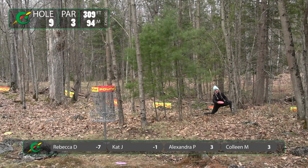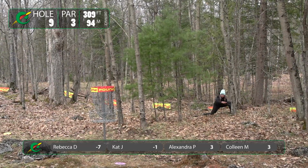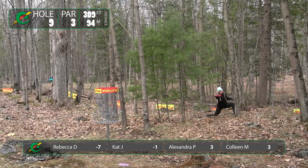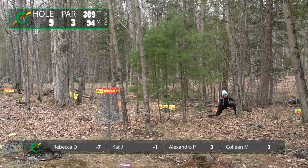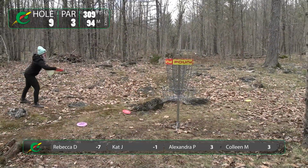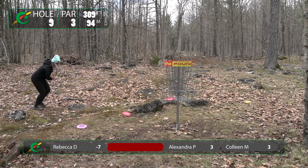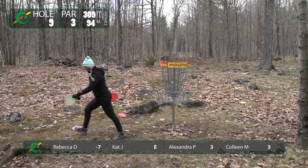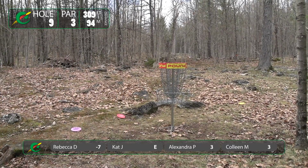All right, Kat lining up from the knee. It's hard to tell, but I have that little baby pine tree right in front of me, so trying to do a bit of an Annie or turnover putt there, but kind of coming into the chains a little hot and getting a spit out and just having to settle with the bogey.